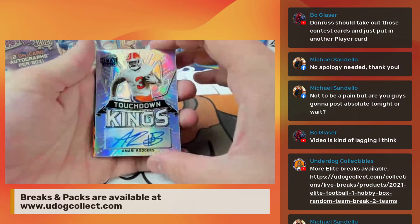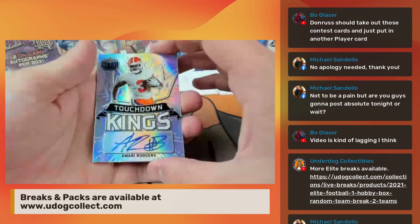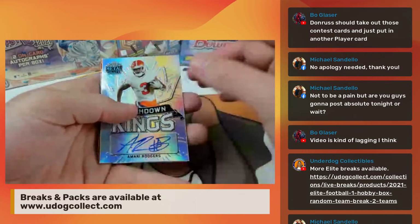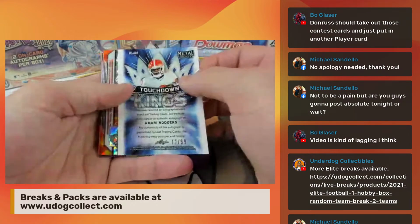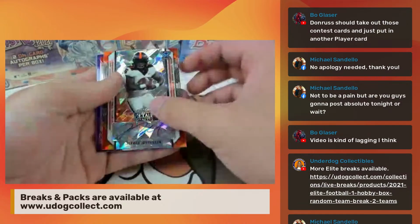Here's card number 3, Amari Rodgers Touchdown Kings. I completely agree with you on that, Bo. There were like 20 Kid Reporter contest cards in that Donruss box, and I'd much prefer just some more cards in there. That Amari Rodgers, that's going to be card number 3, numbered out of 99 Touchdown Kings.